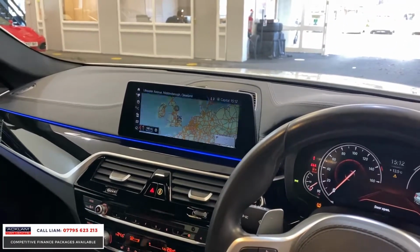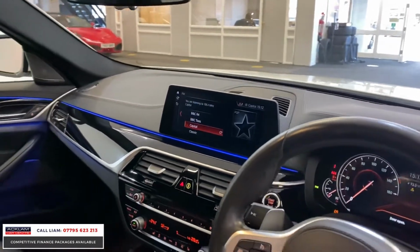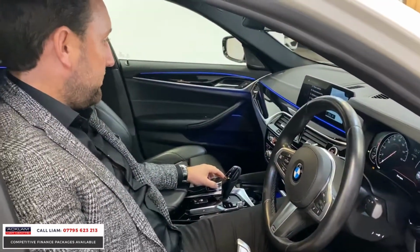Please follow the arrow so on the display. That is so up to date. This car as well. Please follow the arrow on the display. When leaving, please turn left.